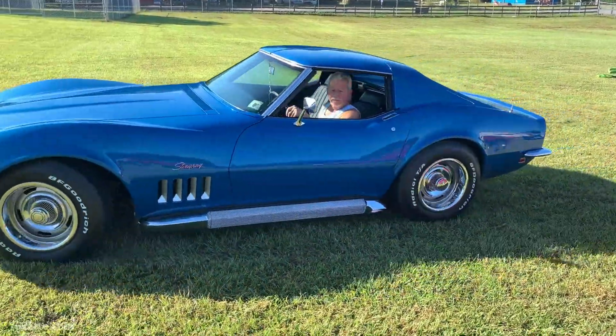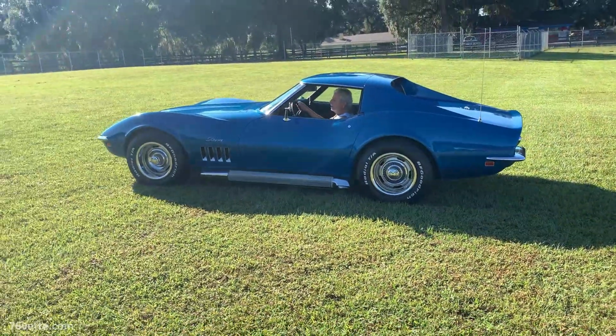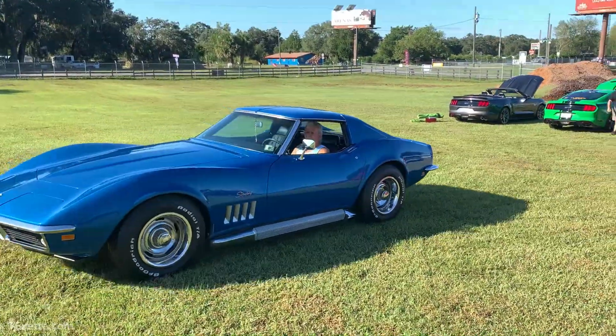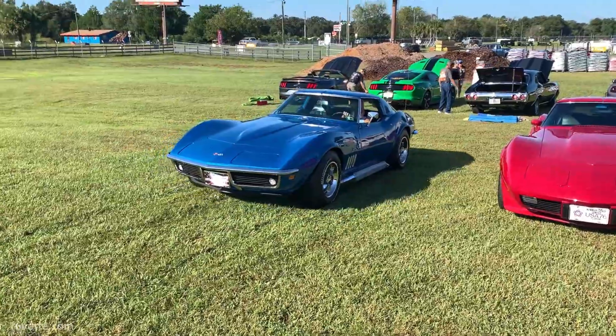Here we have Jim arriving at the event. He's got a beautiful '69. You should see this car in person. But anyway, this video is about our cars and some of the cars that were there, and I hope you enjoy it.